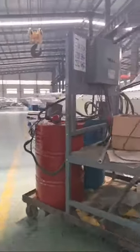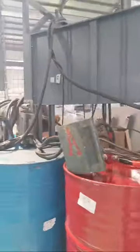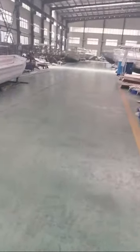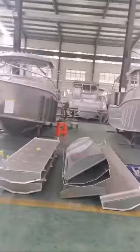Here we can see the machine to put the foam and the under block structure, also under the pontoon. We can see we are assembling the pontoon together. Then we will lift them over to build a fuel tank upper cabin.